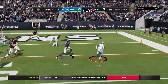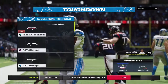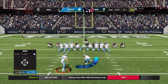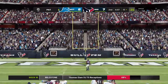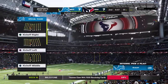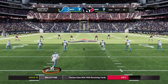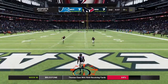A pitch out to Swift here, and he'll get into the end zone. Touchdown, Detroit. DeAndre Swift, his 9th touchdown of the season. And the Lions are an extra point away from tying this thing up. Extra point by Sly is up and good, and we are tied here in the second quarter. Each team has scored. 7-7 here as the kick's away.